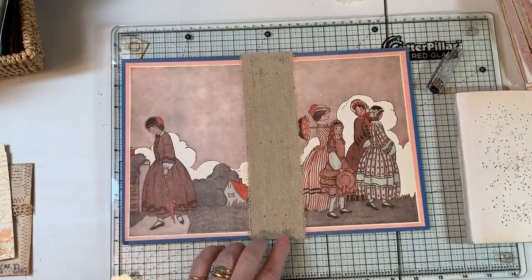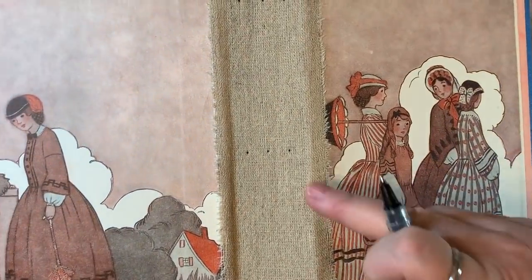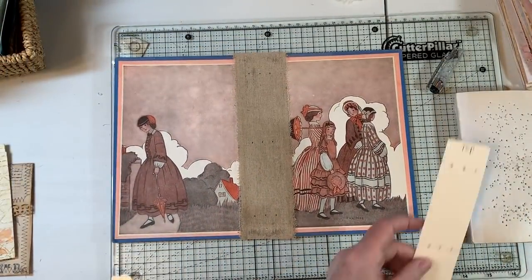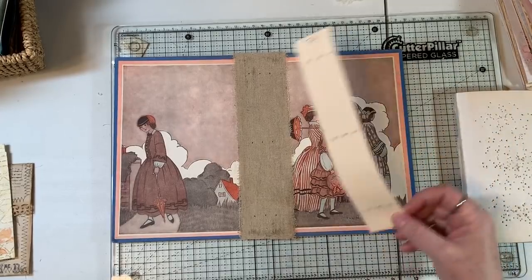Oh yeah, perfect. I don't know if you can see those from far away, but see how there's just the little dots now? And so that's how I'll poke my holes into my 45. Oh, we have so much time. We got time to spare.